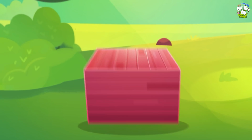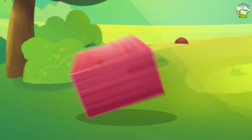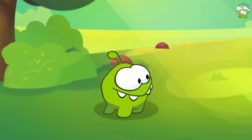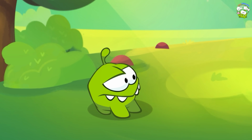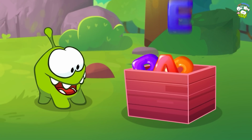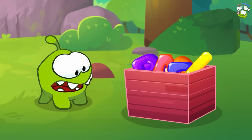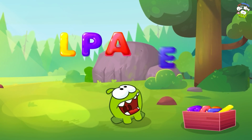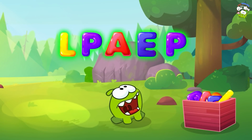Ooh, what's in the box? My, it's moving. Aha, it's Om Nom. Hi, Om Nom. Ooh, what's this? An empty box? Ooh, alphabets. Wonderful. Watch out, Om Nom. Oh, I wonder what this is. L-P-A-E-P.